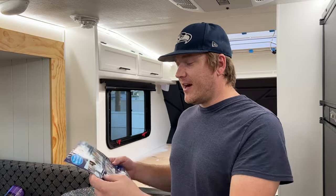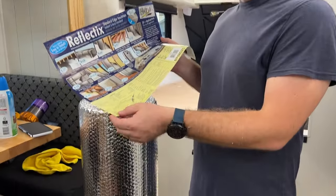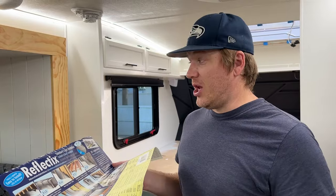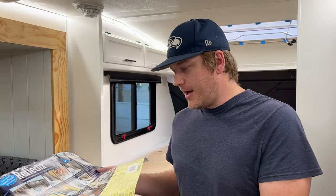But the first layer that is going down is Reflectix. And this stuff is kind of big in RVing. A lot of people will take this and cut it out to the shape of your windows, and it helps a lot there, kind of reflecting the heat back out, or reflecting the heat back in the winter.